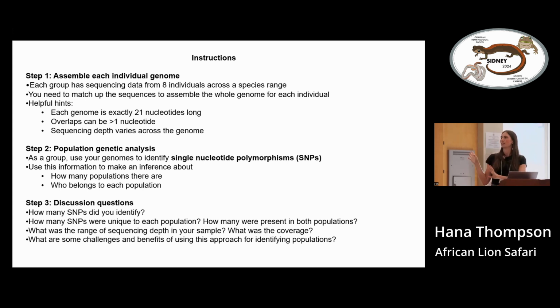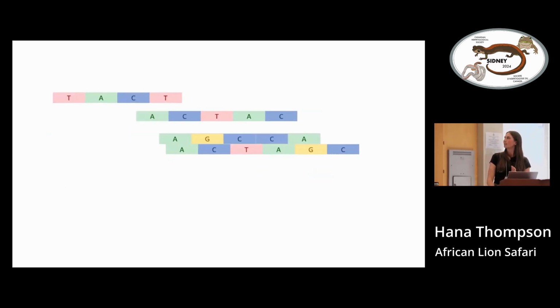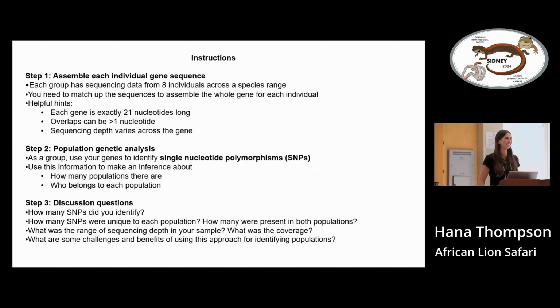And I've put some discussion questions up there if you want to chat amongst yourselves or just to think about later. And just to show exactly what I mean, if this was the sequencing data you had, you basically just need to figure out where they overlap to get your final sequence. Okay, go ahead.